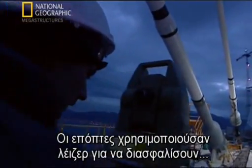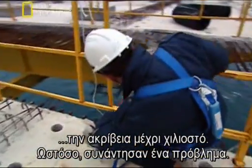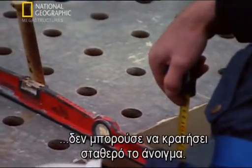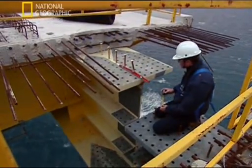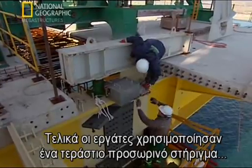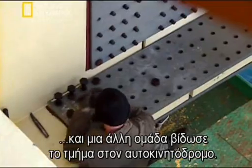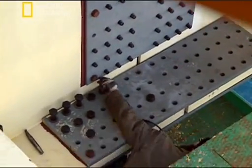Surveyors used a laser to ensure accuracy to the millimeter, but they encountered a problem. The wind was too strong, and even the tack lift couldn't hold the span steady. They had to wait for 2 hours. Finally, workmen were able to use a huge temporary brace to secure it in place. Another team bolted it to the existing roadway, and for a short time, this section became the end of the unfinished highway.